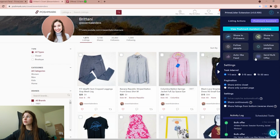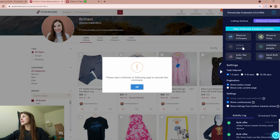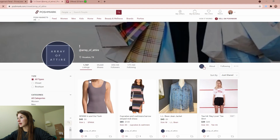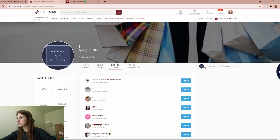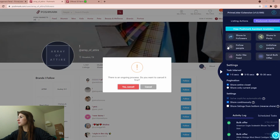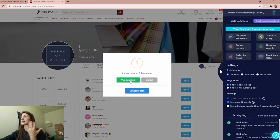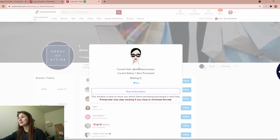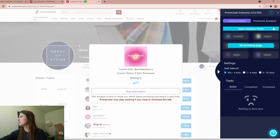But I know a lot of people like to follow people on Poshmark. So if you wanted to do that, this is how you would do that. We're just gonna go to this first person that I'm following and go ahead and go to maybe their followers and pull open the Poshmark automation, click follow people. There's an ongoing process like we talked about earlier. The bulk offers to likers is still going on. So if I wanted to cancel that and then have more followers or follow more people to hopefully get more followers, then I will click cancel and then tell it, yes, I do want to follow more people. So based on your settings, it'll start following those people. Yeah, so you can do that.